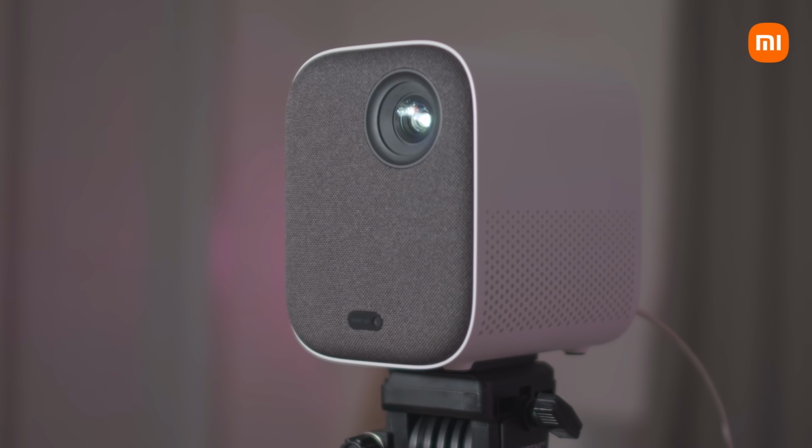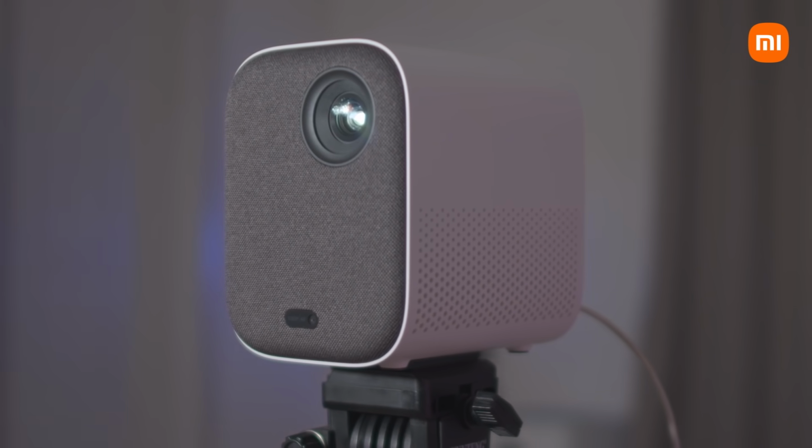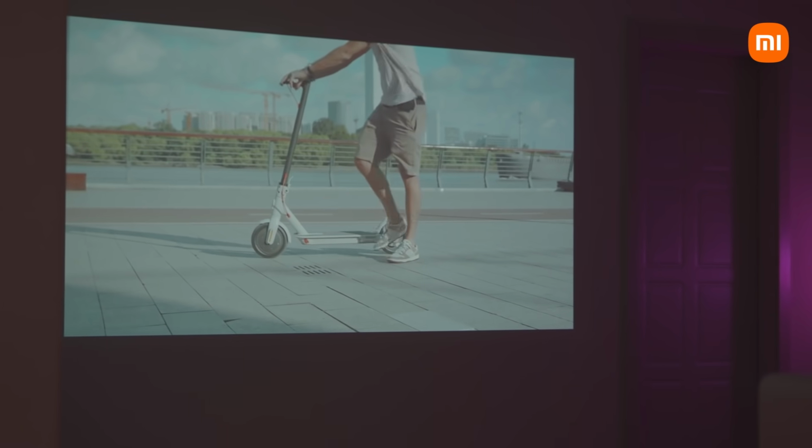It's got a tripod mount thread on the bottom, which allows you to mount it to a tripod, which I pretty much have all the time, and you could also hang it upside down from the ceiling, as it has the option to flip the image if you need that. It also has a very good built-in speaker, which gives some very impressive sounds for such a small projector.